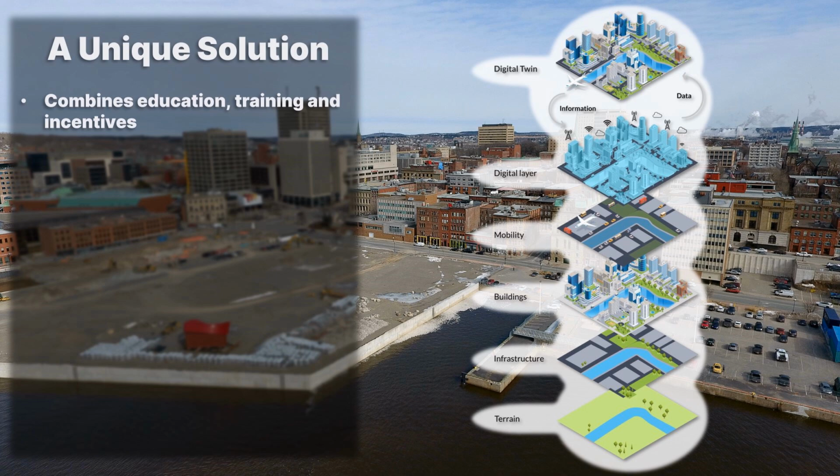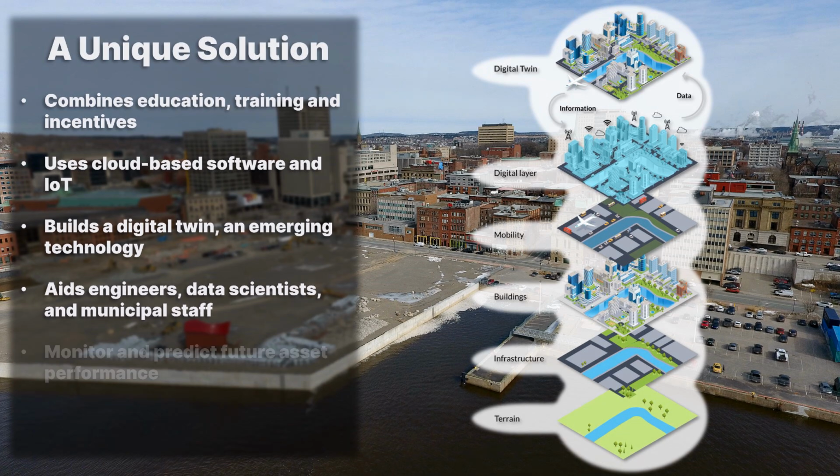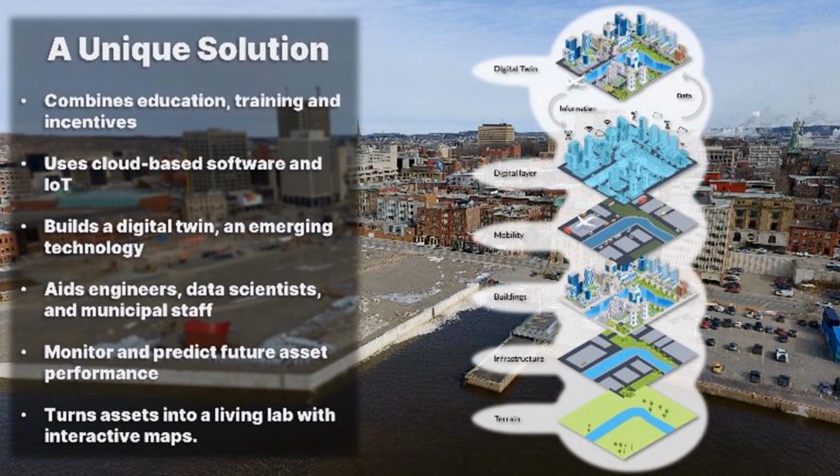Stem the Tide uses cloud-based software and the Internet of Things to build interactive virtual maps of the physical infrastructure called a digital twin. This emerging technology helps engineers, data scientists, and municipal staff to monitor and predict future performance of natural and built assets as they interact in complex dynamic systems. Stem the Tide 3D interactive maps turn these assets into a living lab at the local level.